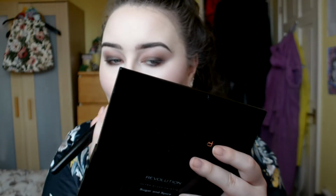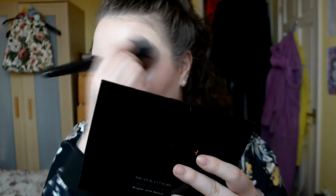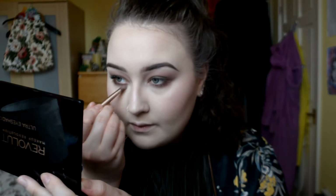Smidgen on my nose, chin, cupid's bow, in between the brows, just basically over my whole face. Back to the eyes to sort them out, since it's shifted a little bit, shall we say. Same brush that I used for under the eyes before, and at first I'm not going to put any product on, I'm just going to see if this helps. Obviously where my eyes watered, I am missing a little bit of product, which I'll put back on now.